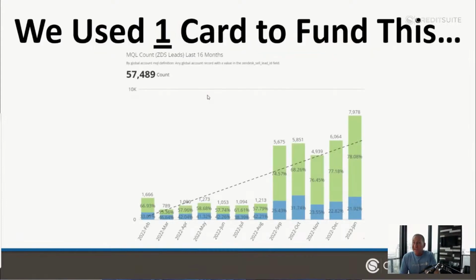We used it to do this. We used one of our business credit cards that we got using this process to do this. This is our leads. We ran some ads cheap. We figured out what works, and then we scaled. That's what we used our credit card for. We went from 1,000 leads to 6,000 leads to 8,000 leads and climbing. And we built an 8-figure business doing it.